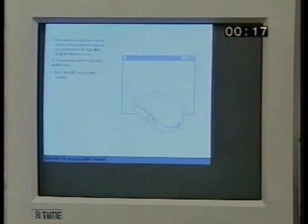The first thing you'll see is this screen. It asks you if you'd like to have a tutorial to show you how to use the mouse. Press M if you want to have that lesson, but we're happy about using the mouse, so we'll press the Escape key.